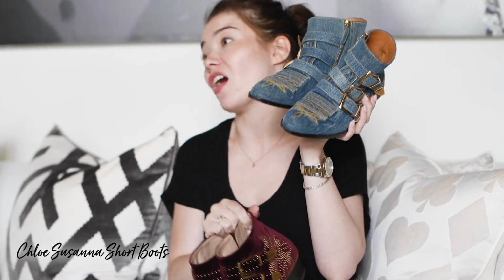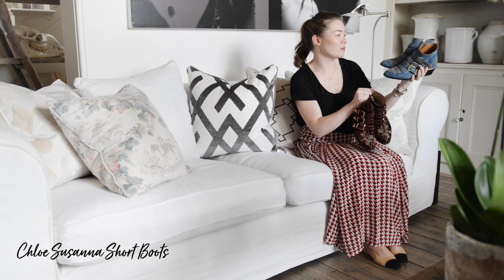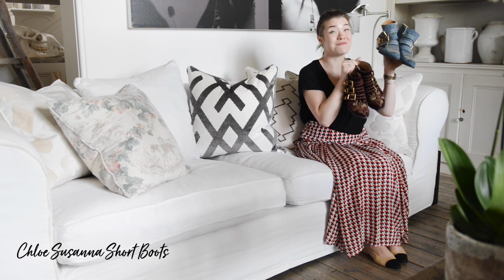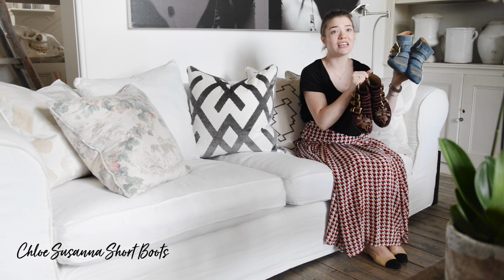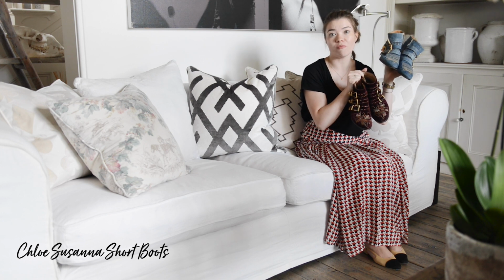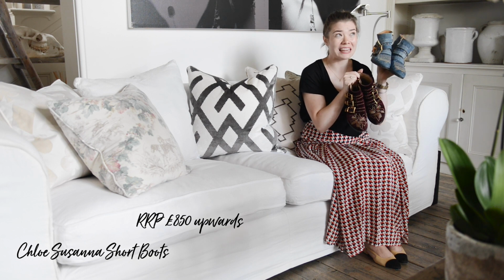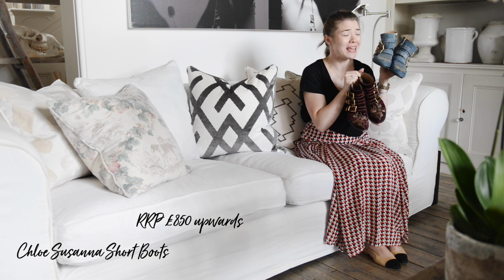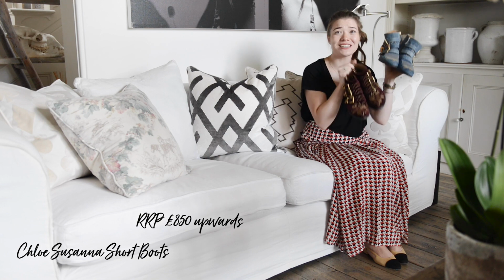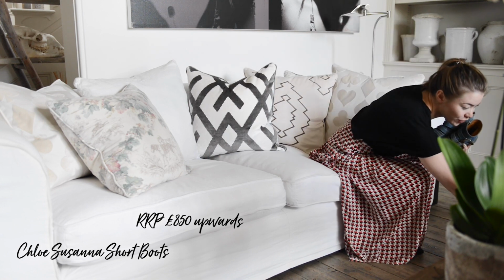These are a 35.5, so they are half a size too small, which is probably why they were a little bit uncomfortable. But really, really recommend them. They are expensive, but they do now go on sale. So if you can grab them for half price, then I highly recommend it. Try not to pay the full whack, because I think they are maybe £900 full price. So if you can get them for 50% off, then they are a steal, I assure you.